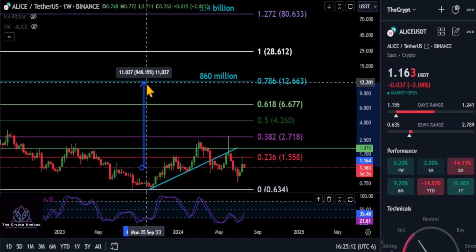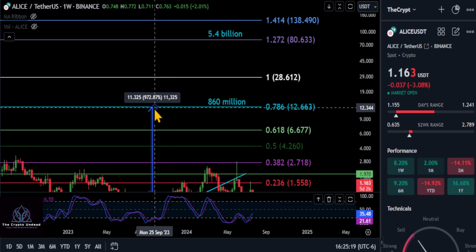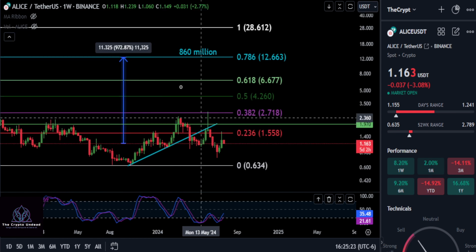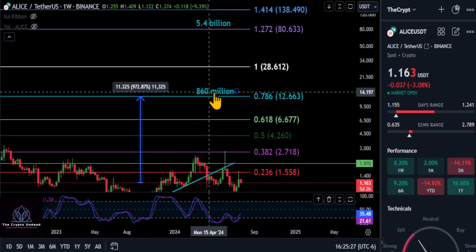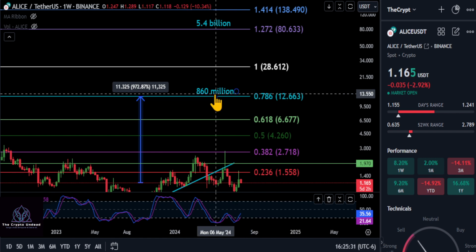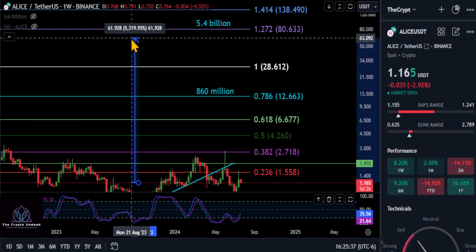And if you think it's going to easily do a 0.618 retracement, then you're guaranteeing yourself a 5x on something here. For something like Alice, you know, if you throw a little bit of money in here, some profit, roll it over in here for a play, you could easily get a 5x out of your investment here. Now, to come up to the 0.786 at about 1260, a $806 million market cap, is about a 10.5x to do a 0.786 retracement.